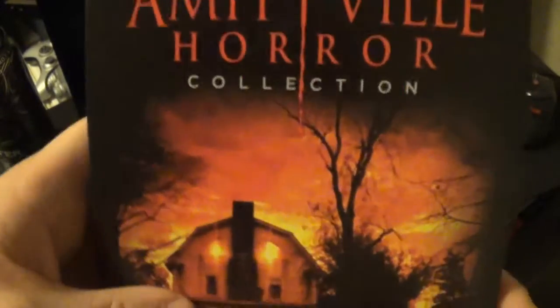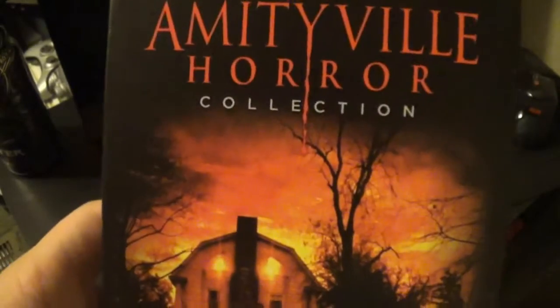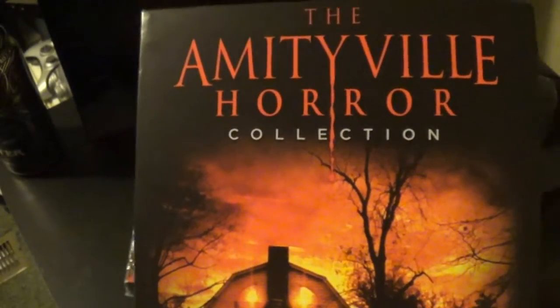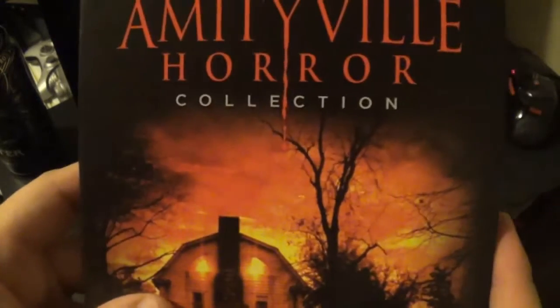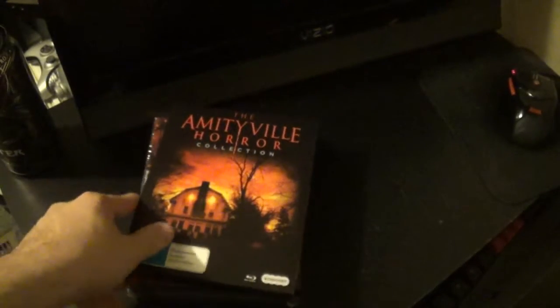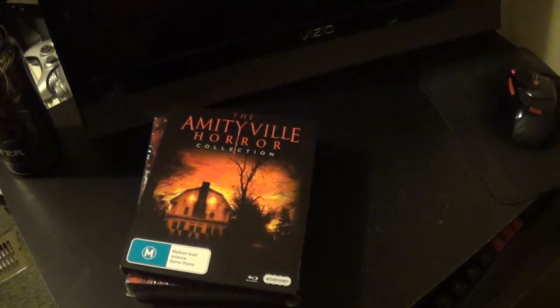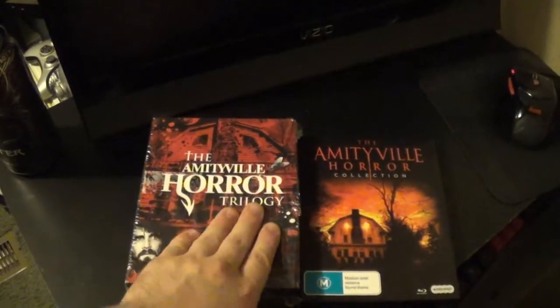The transfers, from my knowledge, from what I've seen, are the same, and the movies themselves, Amityville 1, classic. Amityville 2, even better. Amityville 3, not so much. Wish I had a 3D TV to check out the 3D version so I could review that properly, but I don't. So that is my sort of comparison on the Amityville Horror Collection, Via Vision, and the Amityville Horror Trilogy, Scream Factory.